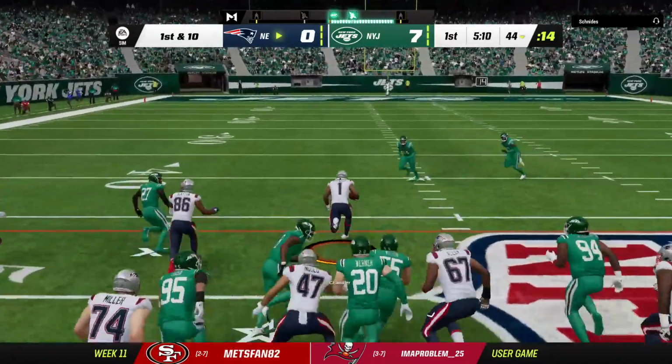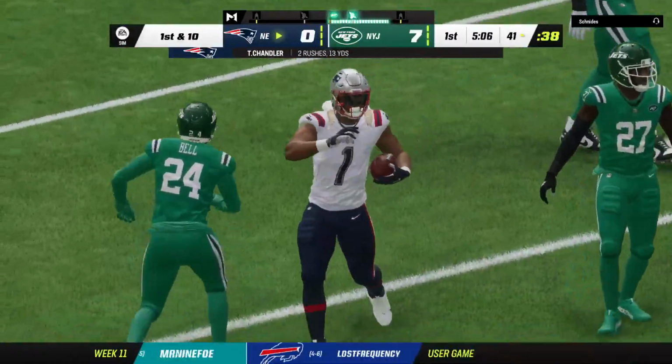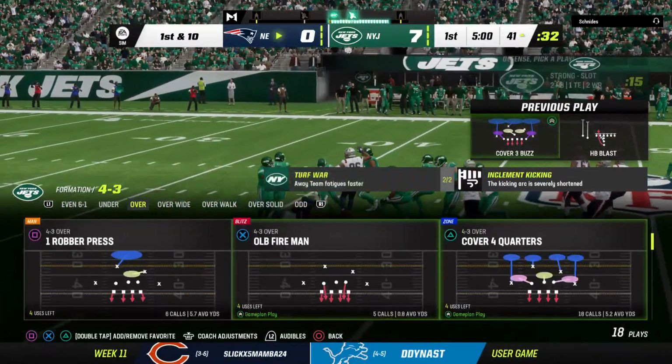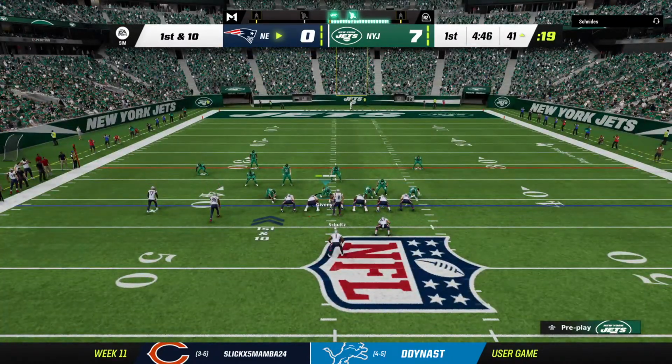Now a handoff to Chandler, on a determined run there as he's going to take this all the way down near the 40. 15 more yards there and quickly another first down. Now look, that wasn't a huge gain, but those are the types of carries I think they were missing in their loss last week. They couldn't get him going on the ground.